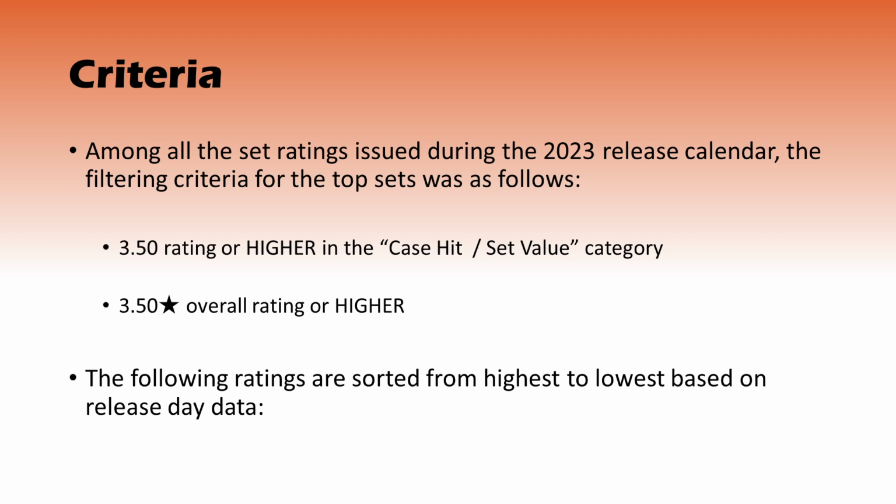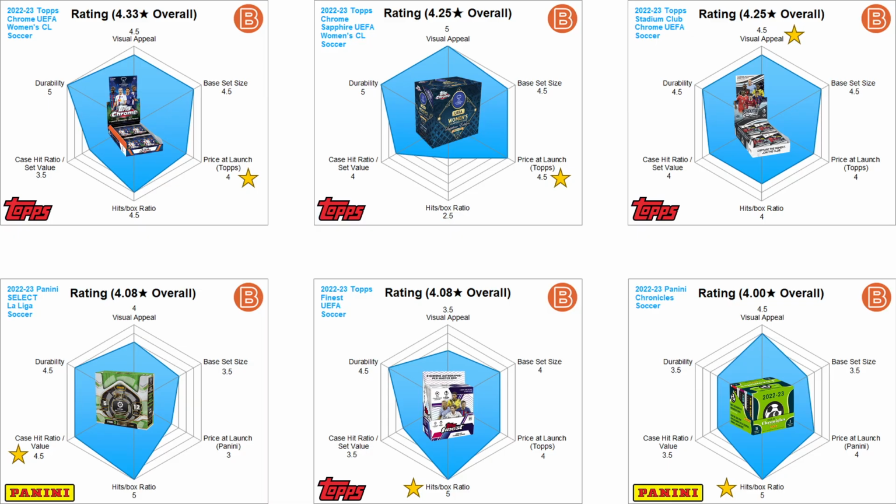And then the overall rating of 3.5 stars or higher is going to be the second criteria that we use to determine what's going to make this list or not. So what we're about to see is sorted from highest to lowest, and all that data is going to be based on the data that was available on release day. Starting us off is going to be Topps Chrome UEFA Women's Champions League.